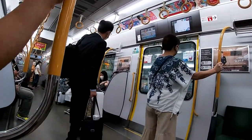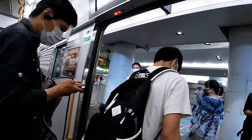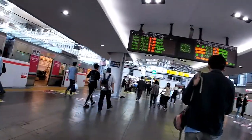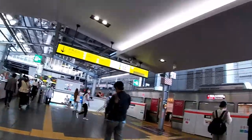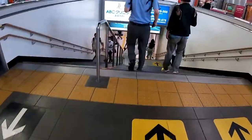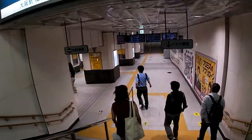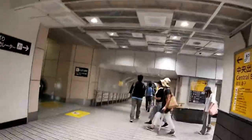We have arrived at JR Osaka Station. Here we are, Osaka Station, and that's how to get to Osaka Station. Go downstairs to exit the loop line. That'll take you back to JR Osaka Station. I came this way this morning.